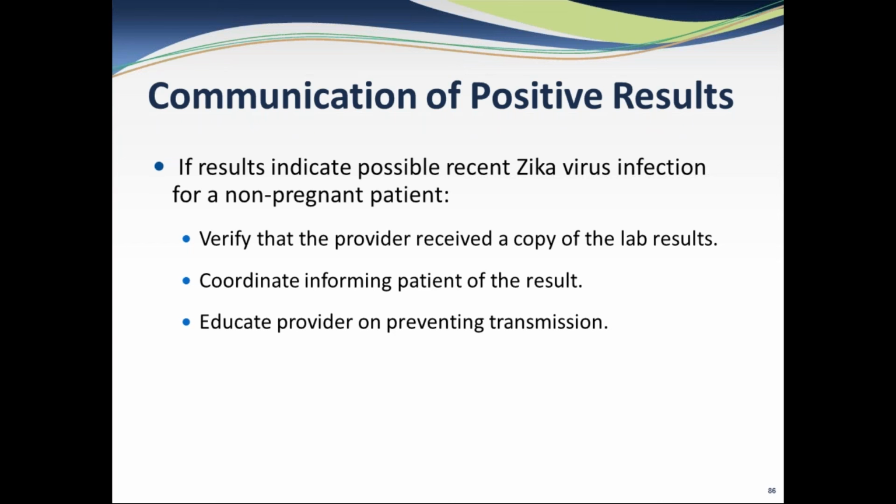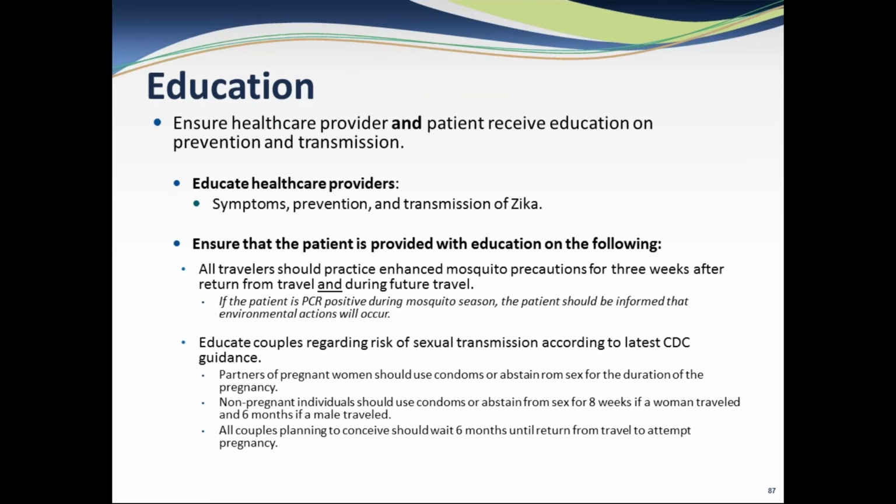So one thing to note here is that if this is coming from a commercial lab, then this may be the first interaction that you have with the provider. So that's why this education is important, and just reiterating, especially if they're being encouraged to do things like using condoms for 6 months. That's a long time, and to have their provider reiterate that information is very helpful. Or you may be helping them with education.